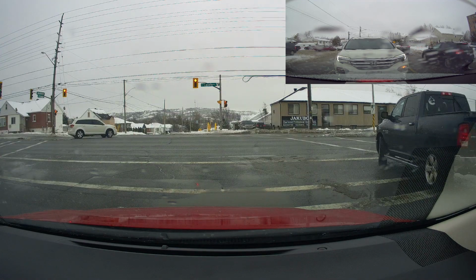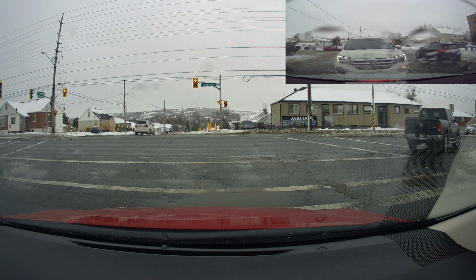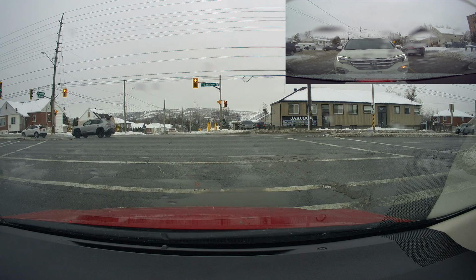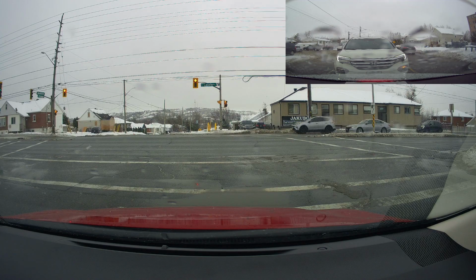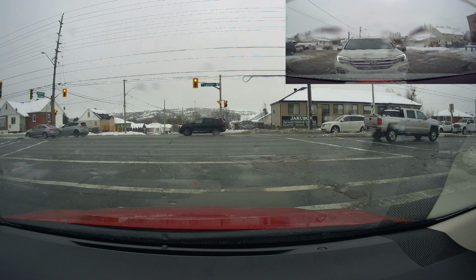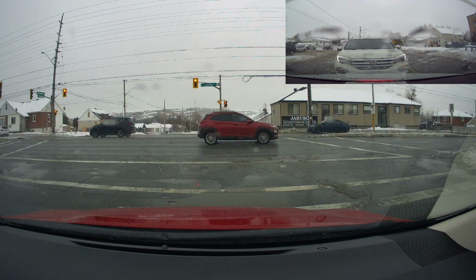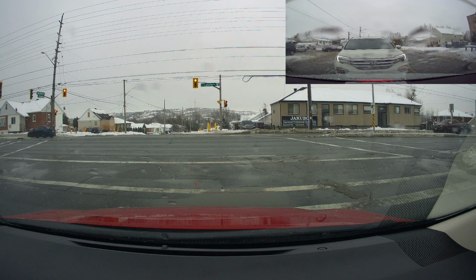See how the red lights are much longer than the green lights? Sometimes it feels like you're sitting here and sitting there for like 5 minutes. But if you actually count it, it's only like about a minute and a half. But compared to the green light, yeah, it's very short.